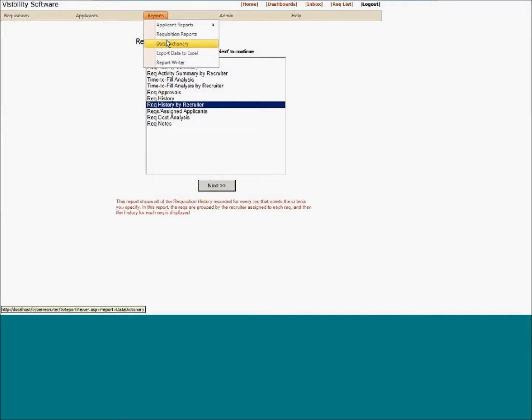And then finally, like I said, it's your information. So we give you the data dictionary as well as a report writer to write your own reports, which can utilize these reports here as templates, if you will. So you're not having to recreate the wheel. Finally, you can export this data to Excel to move that along.